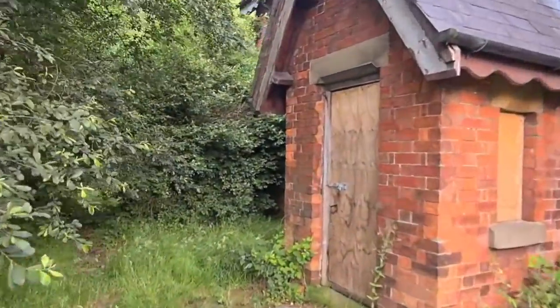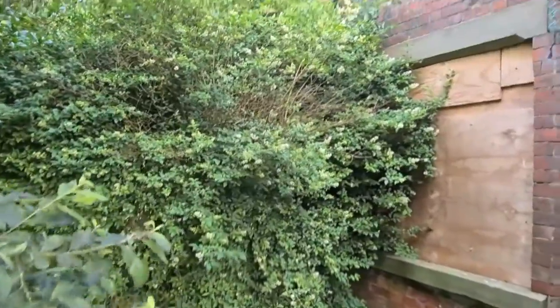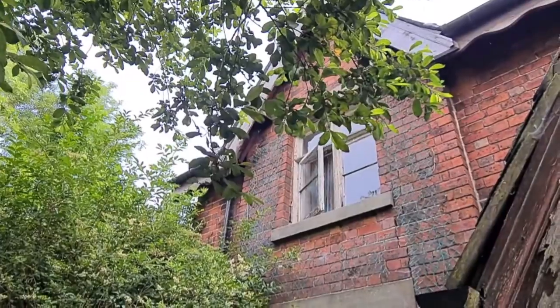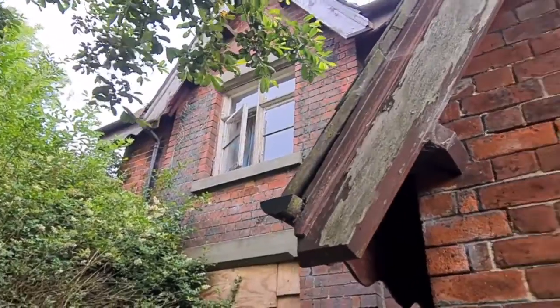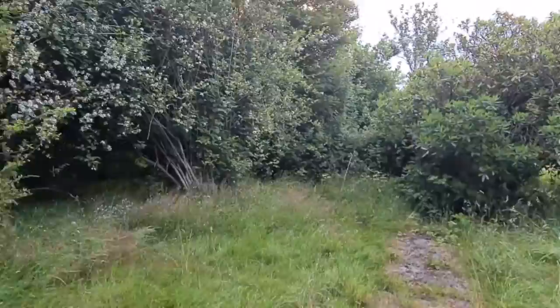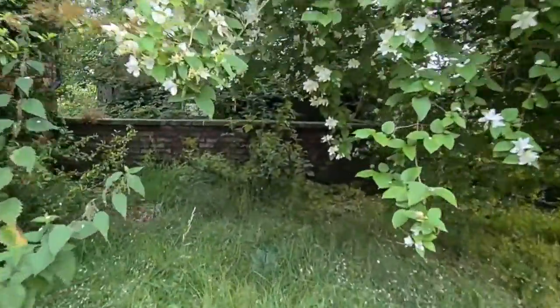Okay, mate, it's secure. Well, that's doable, but I could do without it at this time in the morning. But if I have to, that's the way, folks. That's gonna have to be the way. It's looking a little bit tight on this ground floor.